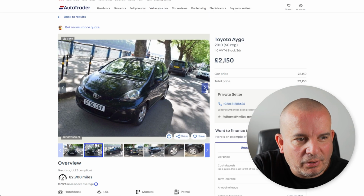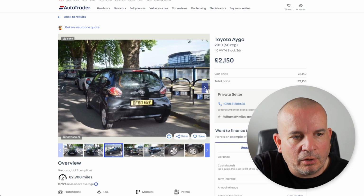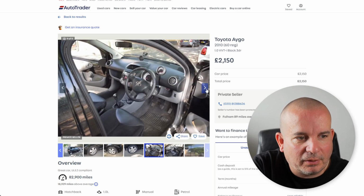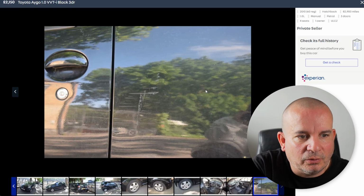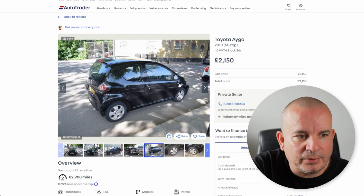I'm looking at this. This is obviously a very small car, as is the next one. The Sandero is by far the biggest car we've got here. But if you literally just need a bit of transport, possibly you're going to and fro a station every day, or you only need a car for 6 months or something, could you live with something that small? That's the question to answer yourself.